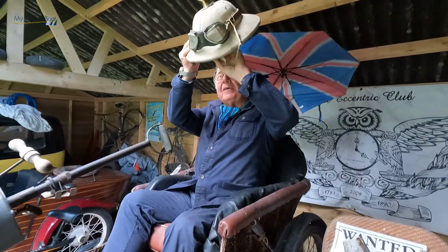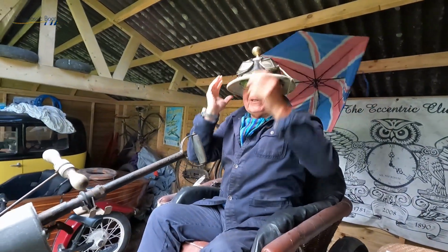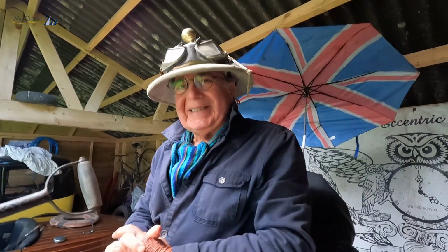Eccentric river machine hat, which also helps me get free drinks up and down the river during the season.